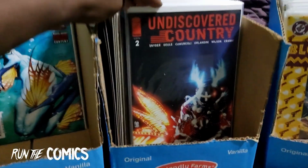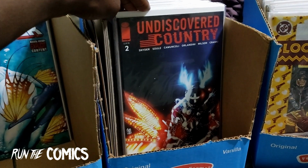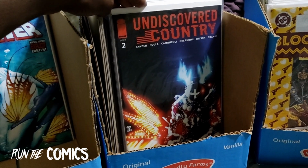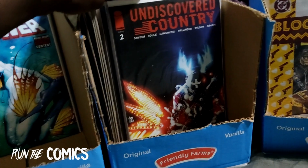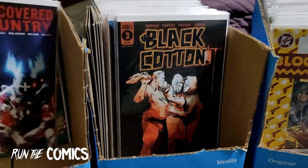And now we have Undiscovered Country. I'm starting to pick back up a little bit with this series. They're up in the double digits now, but I had to go back and get number 2, which I did not have. I had 1, 3, I believe, and 4, but I did not have number 2, so I picked this one up, so that's number 2.